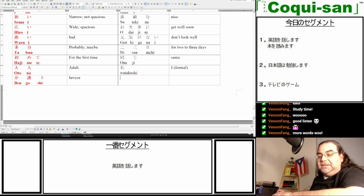Next one is kocha. This is black tea. Kocha. Black tea.